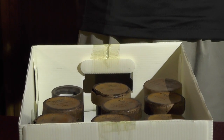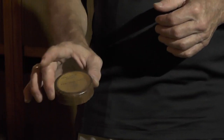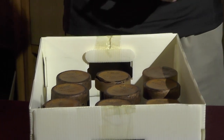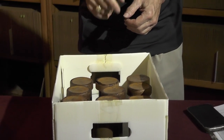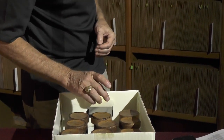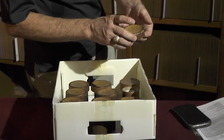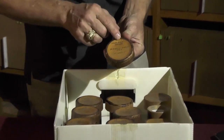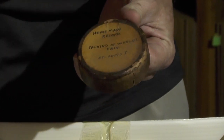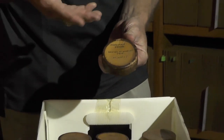Now these are not the original lids that came with these cylinders, and the only reason I know that is because at least one of these lids says, okay, so here this one says homemade record talking of World's Fair St. Louis. So if this had been the original family, they would have known what this World's Fair was all about.